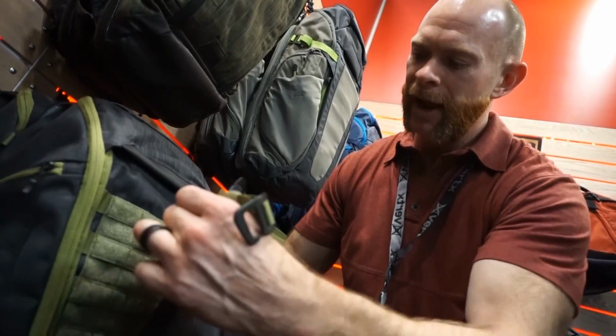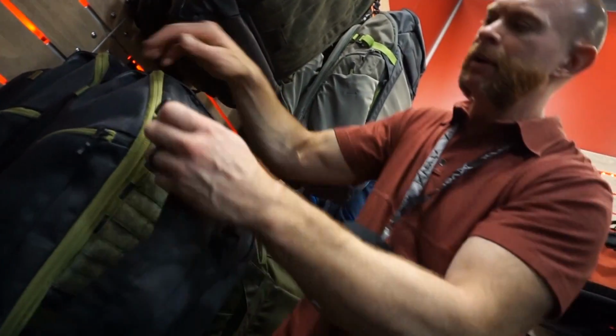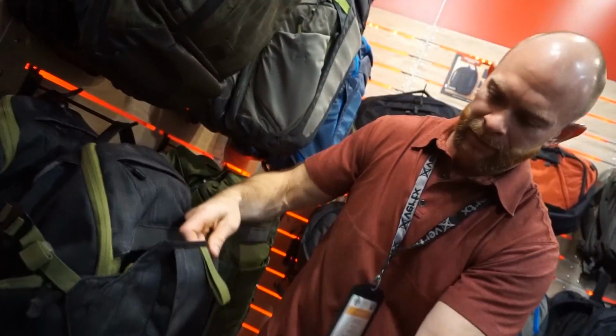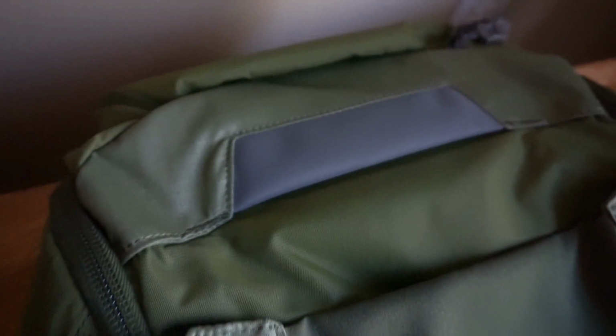Now right here I have one of the Vertx Gamut Overland bags. Now I first saw these at SHOT Show when I was going through a demonstration. Thank you very much to Dave who had gone through all these products and really showed me the ins and outs of this Gamut bag. Now even though I do use Vertx apparel on a regular basis, I've actually never used one of their bags, and I am extremely excited to go through this immediately in a very first look.